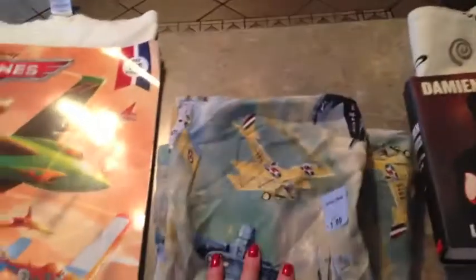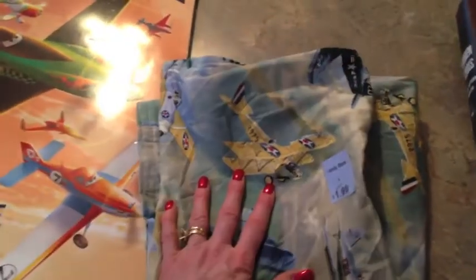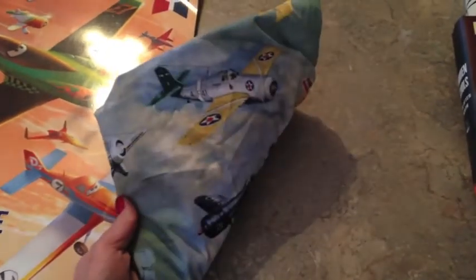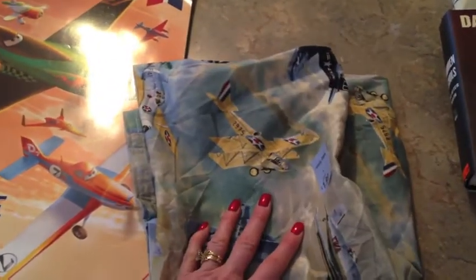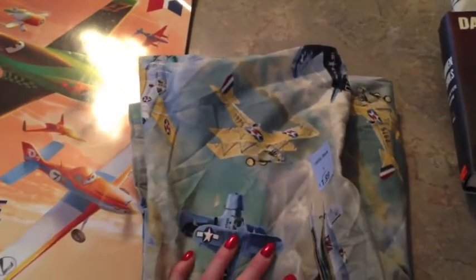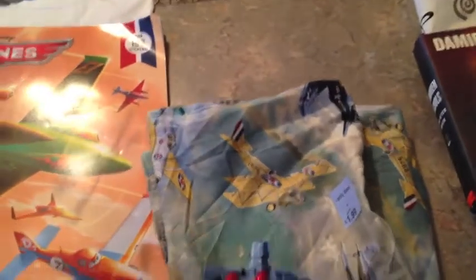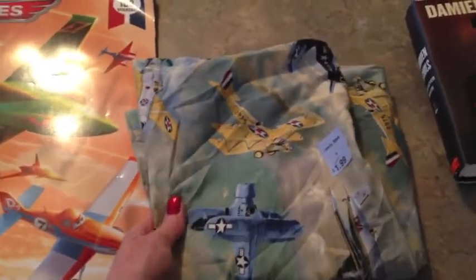And I came across this, somebody had made this, for $1.99. Just the fabric alone is worth $1.99. These vintage airplanes, I'm definitely going to make him some pillows out of that to go on his bed. He's got a navy blue comforter, and this will be so cute on his bed with these vintage airplanes. We've got airplanes hanging from his ceiling, and it'll be so cute in his airplane bedroom.